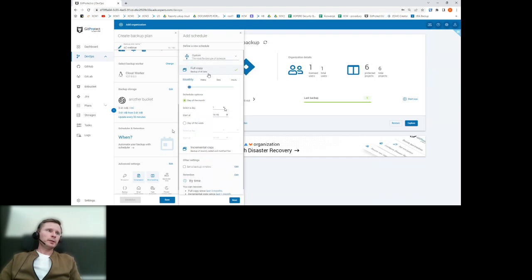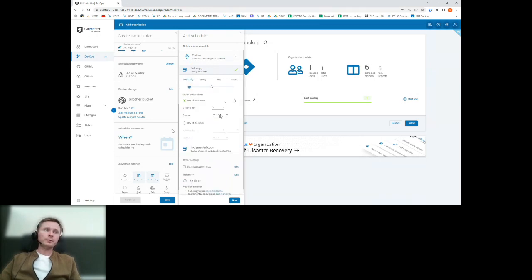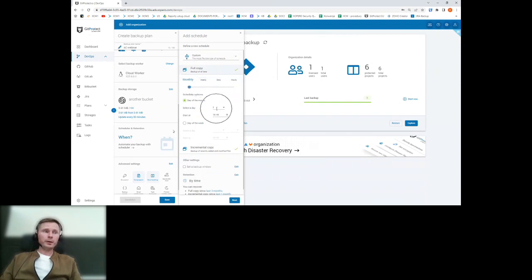For example, we can decide that a full copy will be done on, I don't know, the 2nd day of every single month at a selected time slot. However, the incremental copy, because it is also very important to be able to perform the backup in at least 2 different ways, full and incremental, and sometimes it's also suggested to perform differential backup. So as you can see, the full copy is done on a monthly basis, on the 2nd day of each month.